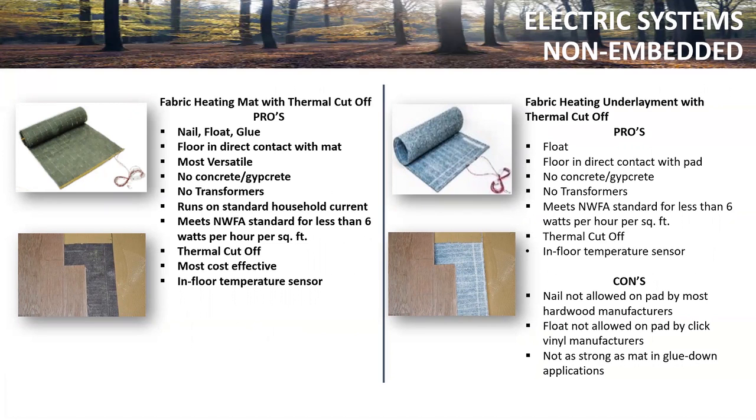We actually manufacture this system as well as some of the other ones you've seen before. The reason we have the multitude of different systems is because there is a right system for the right application. This is not the end-all be-all solution for all applications, but this is the most universal solution for any type of nail down, glue down, or floated wood, vinyl, or even laminate flooring that is rigid.